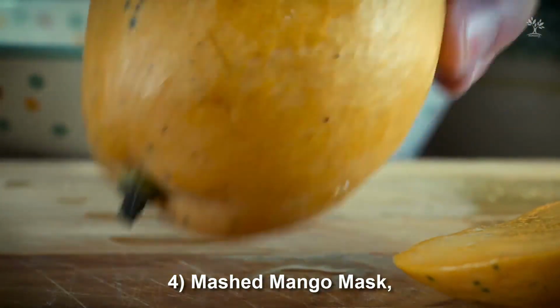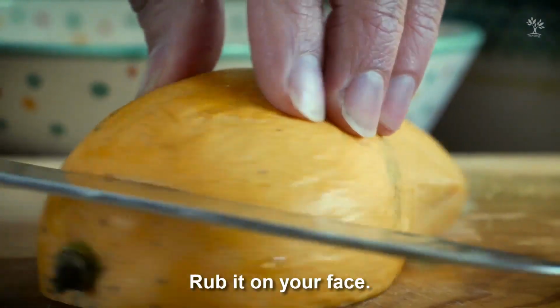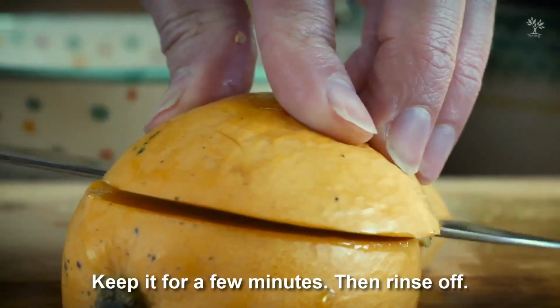4. Mashed mango mask. Mash a little bit of mango. Rub it on your face. Keep it for a few minutes, then rinse off.